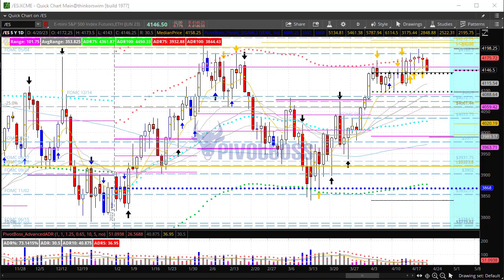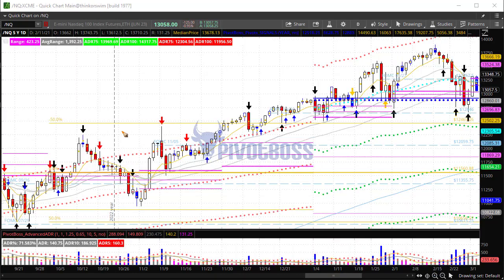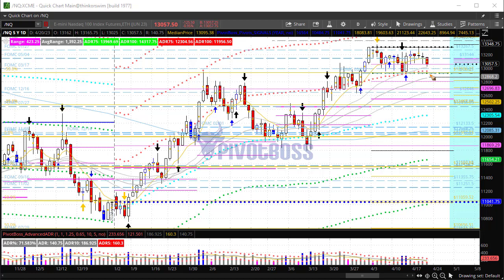All right, let's take a look here at the NQ. The NQ, same thing, super significant compression here. 16 days narrow now. You have to go back at least 2 years to find something as narrow as this type of day. And what followed each time was significant movement, sometimes down, sometimes up, sometimes down, then up. So again, we'll see how we respond out of this range.